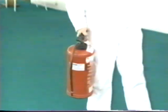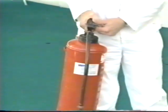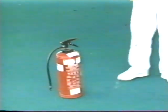Place the extinguisher down on the floor, because if I try to operate it like this, okay, I'm squeezing down on the trigger, my adrenaline is running, and I'm trying to remove the pin. I can't, okay? And if I do eventually remove the pin, all that will happen is I get my foot wet, okay? So I'm wasting water. So please, place it down on the floor.